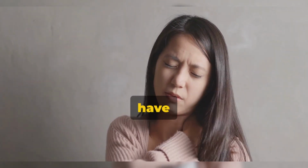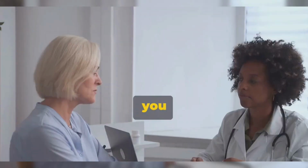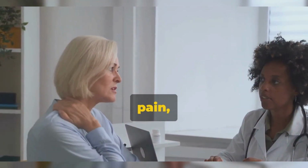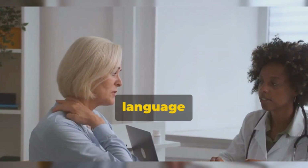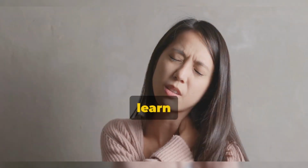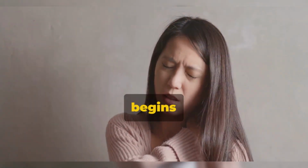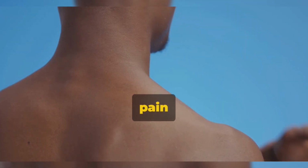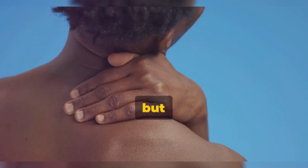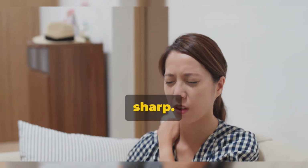How do you know if you have a frozen shoulder? Well, your shoulder might just tell you. Yes, you heard it right. The shoulder speaks. It's a language of discomfort, pain, and limitation. A language you wouldn't want to become fluent in. One of the first words you might learn in this unfortunate language is pain. Frozen shoulder typically begins with a dull or aching pain in the shoulder area. This pain may be mild at first, but as the condition progresses, it can become more intense, sometimes even sharp.